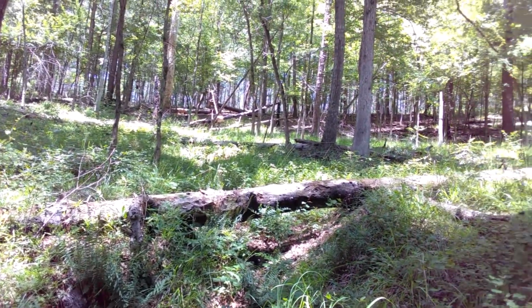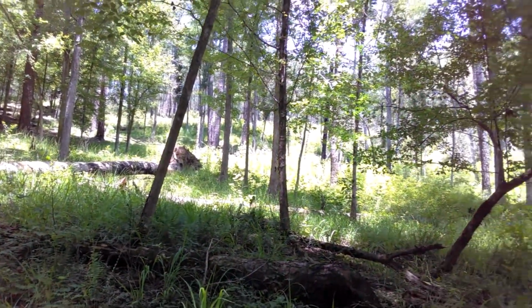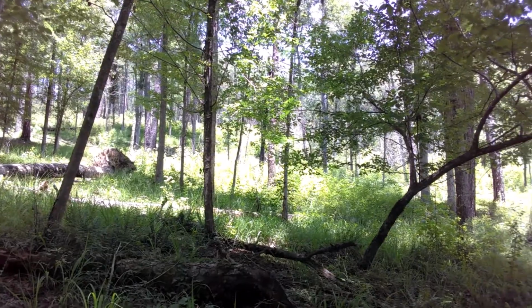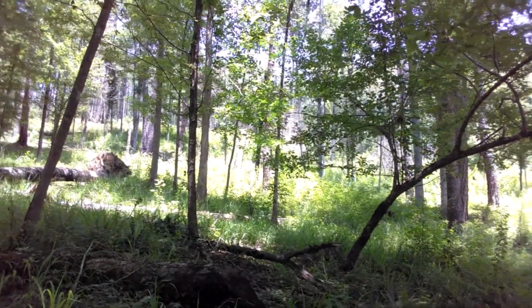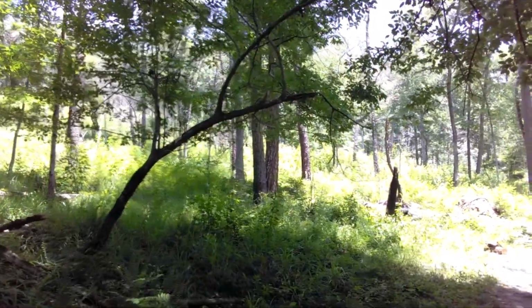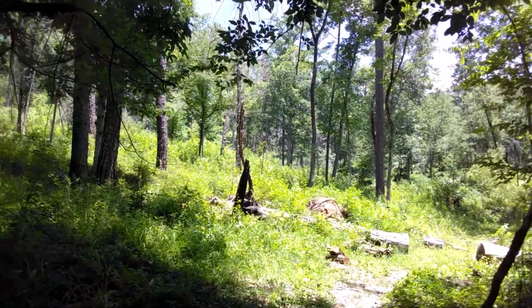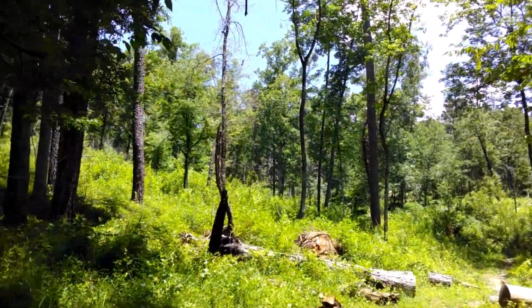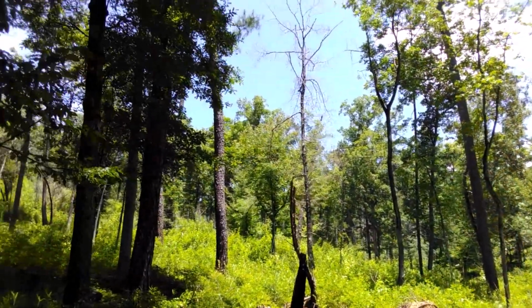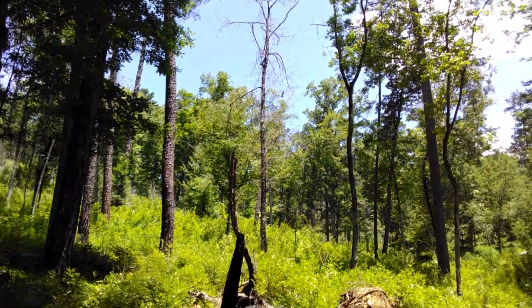Something just moved over there. I think it was a lizard. It's pretty quick. You can see how much this has opened up. Last time I was here, the uphill side looked pretty much the same as the downhill side. It was totally socked in, and you'll see now, you can actually see blue sky, whereas before the canopy was completely covering everything.